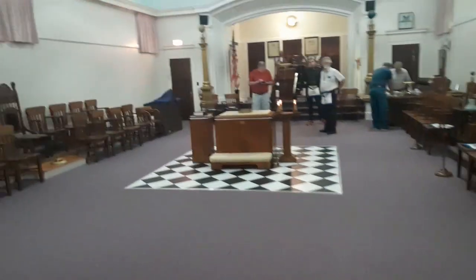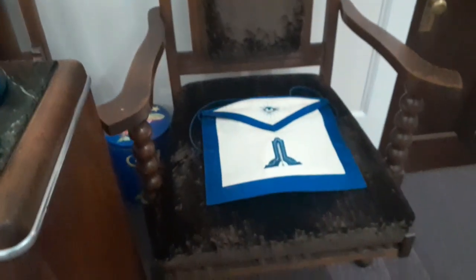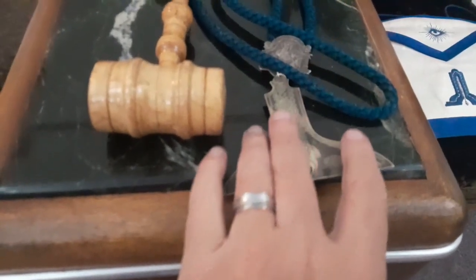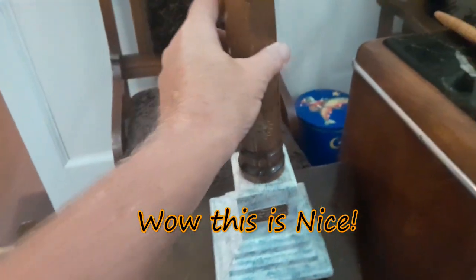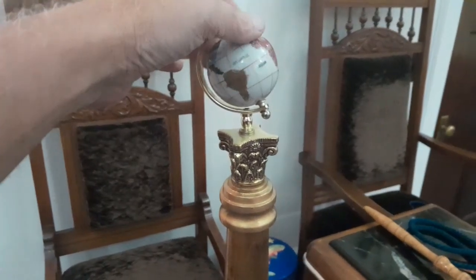Big beautiful room. We just finished up with our meeting. But I want you to see here at the Junior Warden Station, they've got some light sconces to the side. Everything's in great condition, like the velvet on there. He's also got an older jewel here. Definitely got some age on it. Look at that. This is about 2 feet. I swear, I think it's 24 inches tall. The globe actually moves on it.